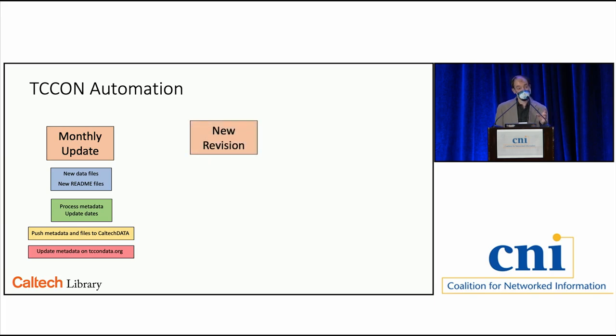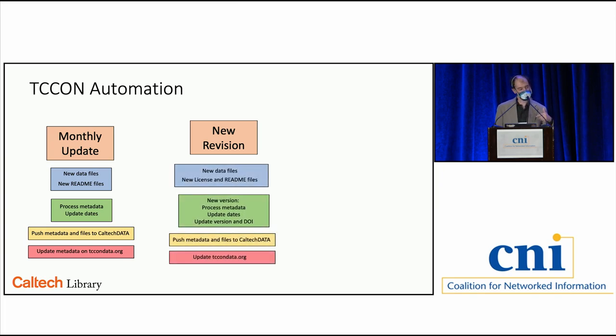We also have to deal with a new revision. So these are NetCDF files, they're time series files. Generally, they're just adding new data to the end of it. But if they have to go back and reprocess data, we then have to generate a completely new version. So we basically use the built-in versioning in InvenioRDM to say, okay, now we're going to do a new version, put new files, and I'll show you what that looks like in a second.